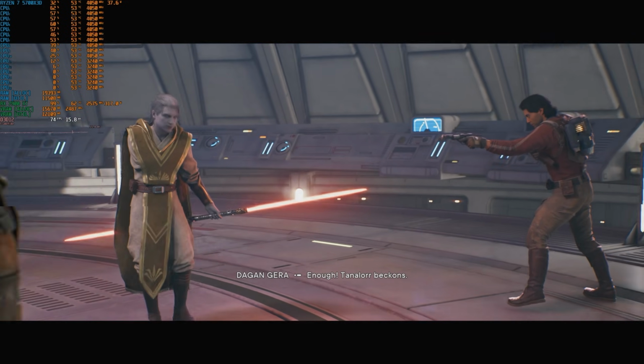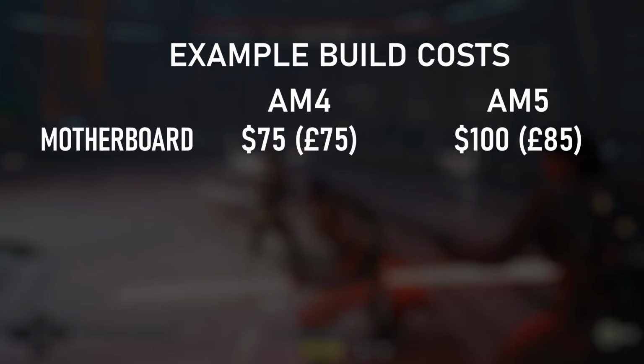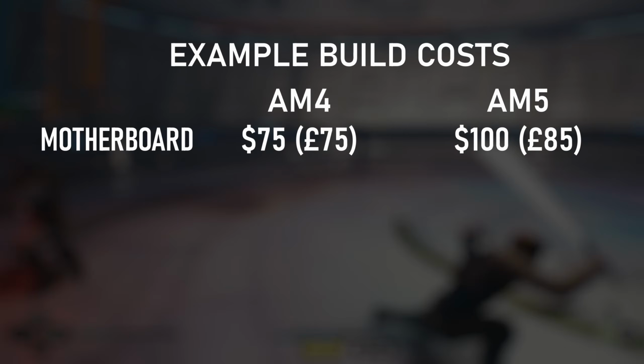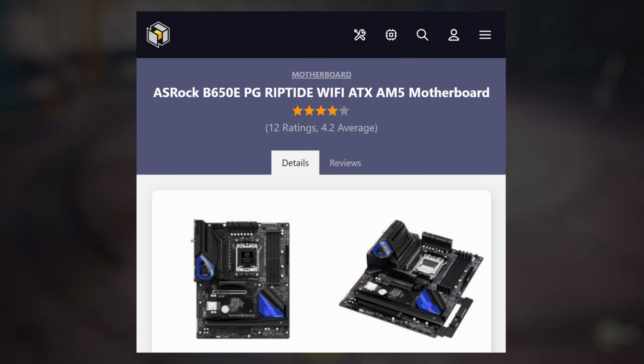B550 motherboards start at £75 or about the same in dollars, and B650 starts at £85 or $100, so the socket upgrade doesn't have to be a huge expense. If you want Gen 5 PCI Express, they start at about $190, but if you have an eye on future GPUs and fast, expensive SSDs, then I think you should forget about AM4.